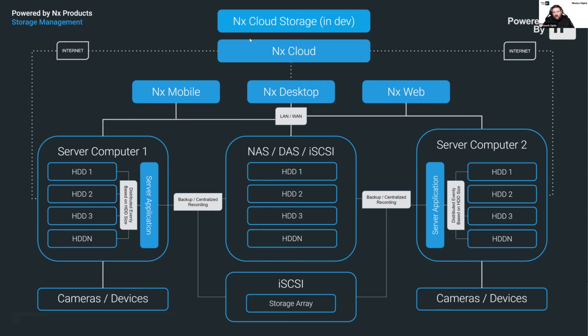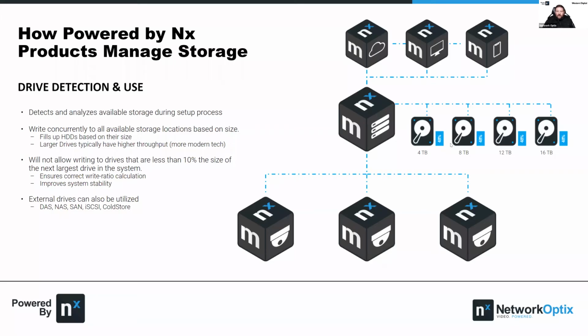And so this is just a general idea of how the architecture works, right? In terms of how we manage storage, there's drive detection and use. All Powered by NX products go out and they detect and analyze available storage on the computer that the server application is being installed upon during the setup process.